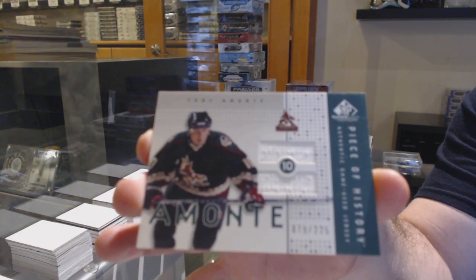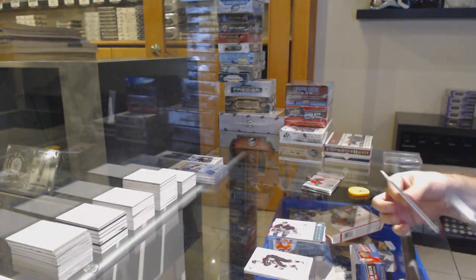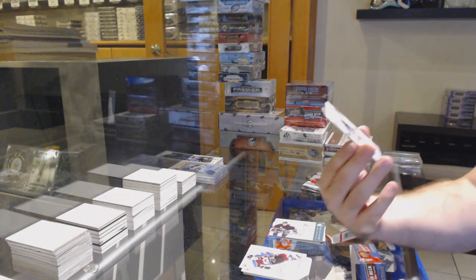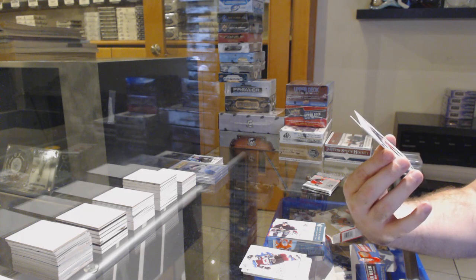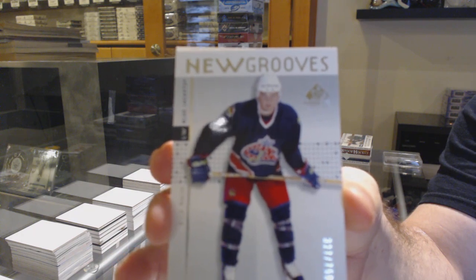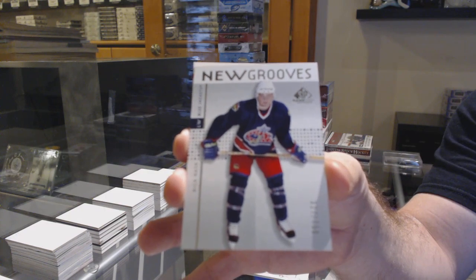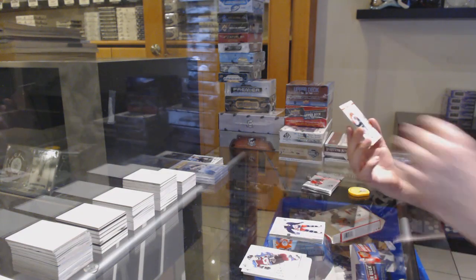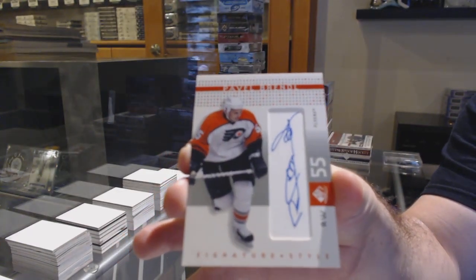We've got a new Grooves rookie to 750 of Patrick Sharp for the Philadelphia Flyers. Not going to lie, I did not think he started as Philly. Patrick Sharp. And we've got number to 225, Eric Daze, and his number 56. So I am one off. Where can you get into graveyard stuff yet? Hey, I like getting some random stuff. Add different elements. We've got number to 99 jersey of Olaf Kolzig for the Capitals. And you never know when you're going to get some massive stuff out of it, right?